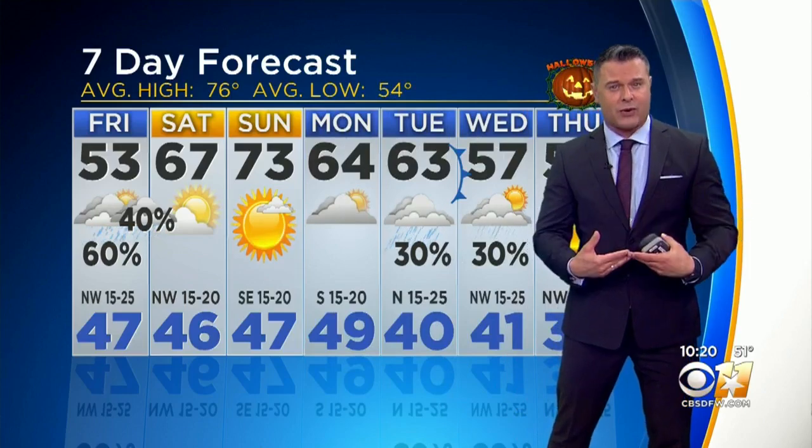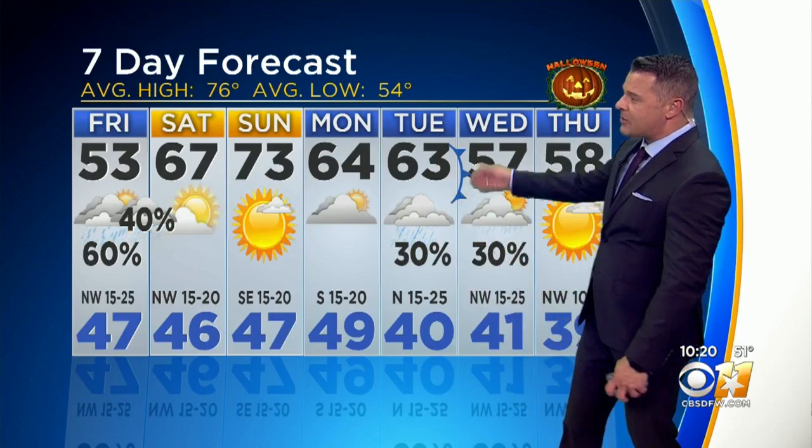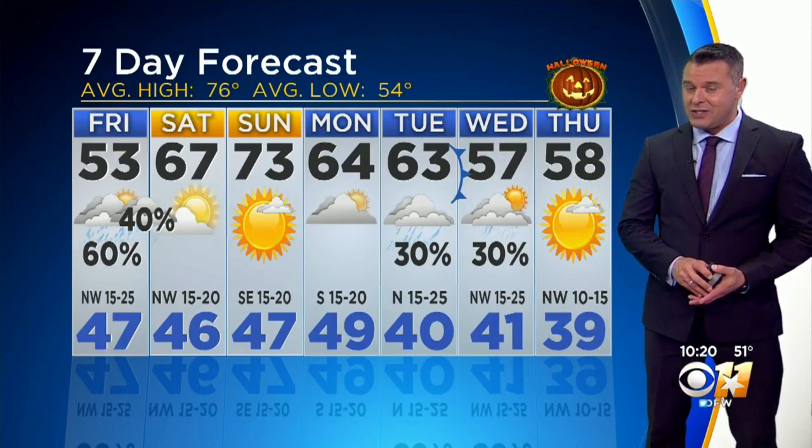Then we have another cold front on the way, and with that, more cloud cover. Tuesday to Wednesday, rain chances 30%. That front moves through. It's a breezy Wednesday with 57 as your high, and then on Halloween, we start out 39 degrees, warming to 58 that afternoon.